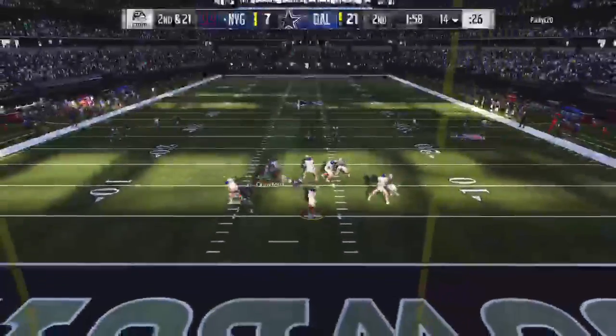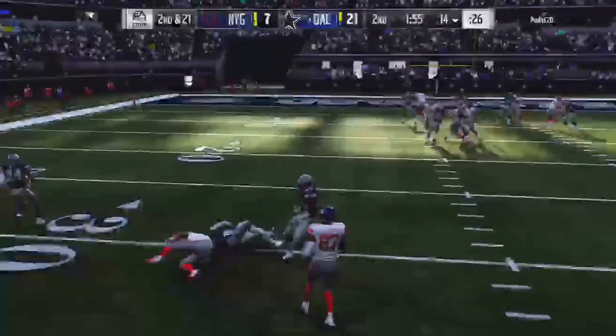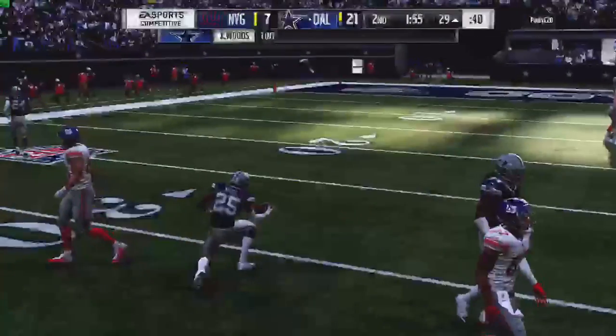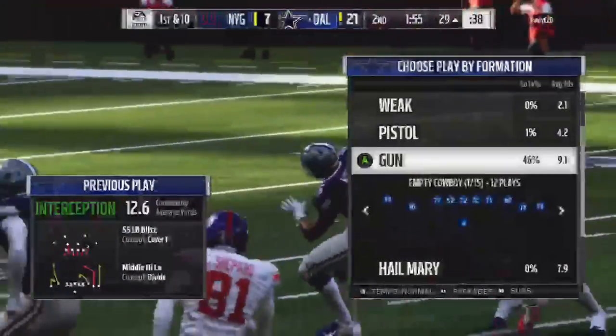From the gun, it's Manning. Looking for his receiver, sharp, but it's intercepted. Picked off here at the 32. And they will take over at the 29-yard line.